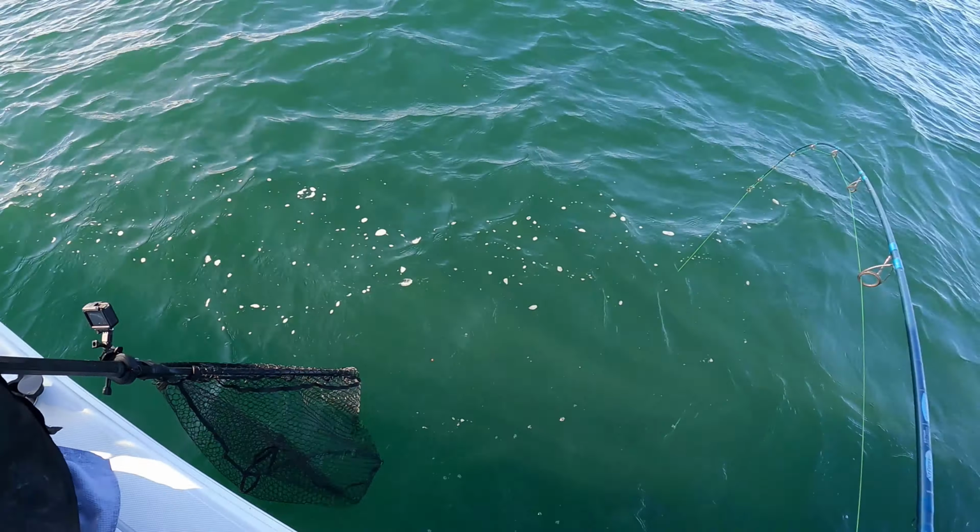Wow. Again, you'll see my rod tip barely move and then just go down and I lift. You know, it's not like these other aggressive fish. And this one's an even bigger fish right here. The fish after this is even bigger. Same scenario. This one's pretty big. I don't know how big.